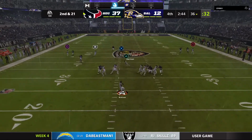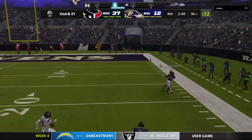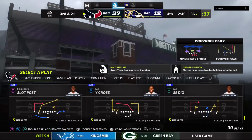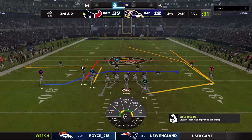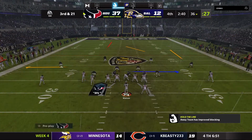From the gun, here's Watson. He's going to fire deep for Radley. And that's going to be incomplete. Good effort there trying to take a shot, but it's 3rd down. Finally, a good play there defensively on the deep ball. The secondary has had its struggles this entire game. Offensively, they've had their way with them.